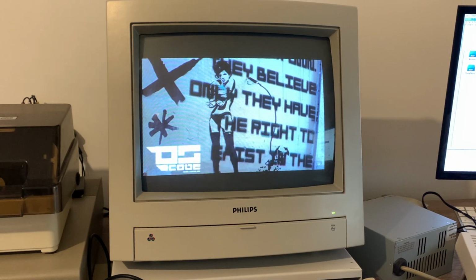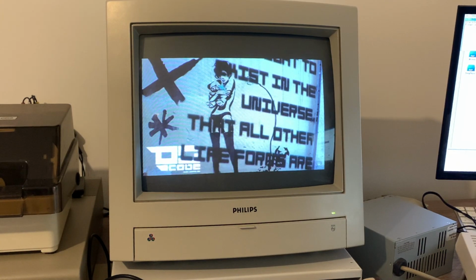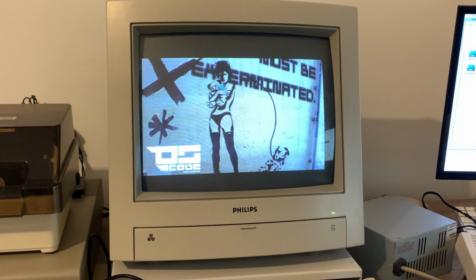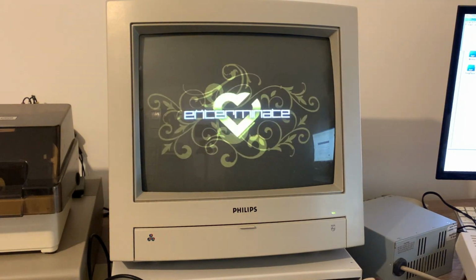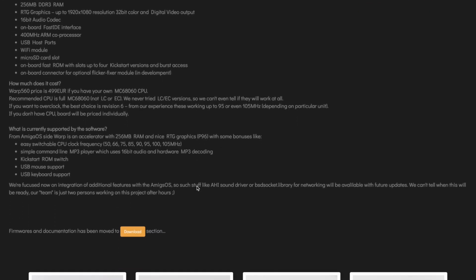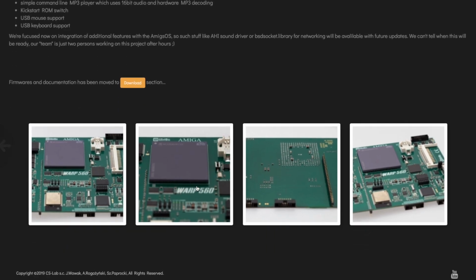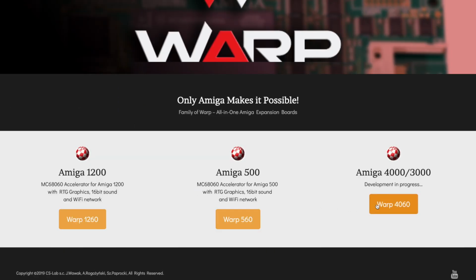And the Wi-Fi will be used to get the Amiga online, and they're actually working on doing this at the socket level using the BSD socket library, so you won't need a separate stack like Roadshow or Miami Deluxe, anything like that. And they're also working on a version for the Amiga 500, which is amazing. And if I do manage to get my hands on one of those cards, I will of course do a full video on that in the future.